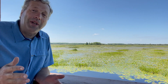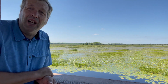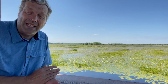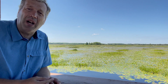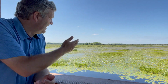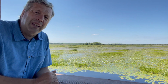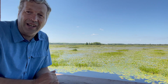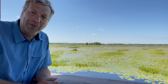So what's the difference between a marsh and a swamp anyway? Well, this is an example of a marsh. Swamps are dominated by woody stem plants like shrubs and trees, whereas a marsh is dominated by emergent vegetation like grasses and reeds and cattails, much like what we see here. Even though they're both wetlands, they're really quite different in the plants that are there, and then probably because of different plants, different animals and insects and birds.